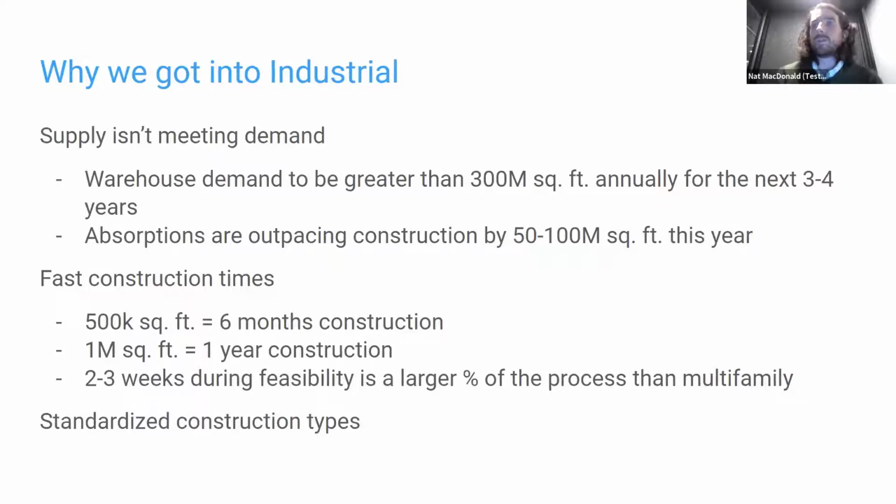So the reason we got into it was, a few reasons. The biggest was supply isn't meeting demand right now. Warehouse demand is going to be greater than 300 million square feet annually for the next 3 years. And absorptions are outpacing construction by 50 to 100 million square feet this year. So there's something in this process that we need more supply, but we just can't do it. So we think TestFit is going to be one of those things that helps that.